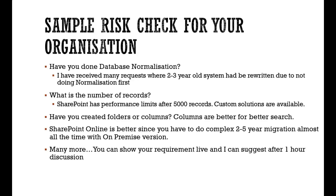And related to creating folders or columns, columns are better because they are available in the search results. And I personally recommend SharePoint Online. Migration is a big headache. It's a huge project, a long-term project, and that is a separate topic.